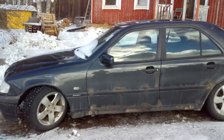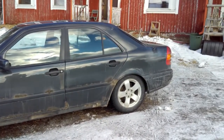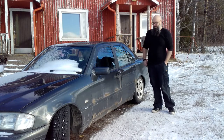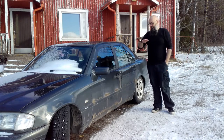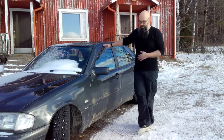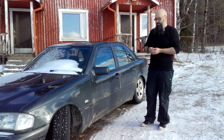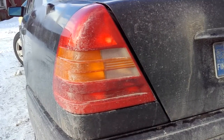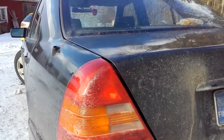Starting with the looks. Obviously nowadays this is rather conservative, but back in the day it was rather striking looking, and I remember looking at the old magazines when I was about yay big, the pictures of this C-Class, and I just always wanted one. I still like the looks. It's pretty conservative, but it's sleek, and those rear lights and all, it's just a nice looking thing. And it's pretty much the same story in the interior as well. Everything is rather conventional and conservative perhaps, but it is very well thought out.